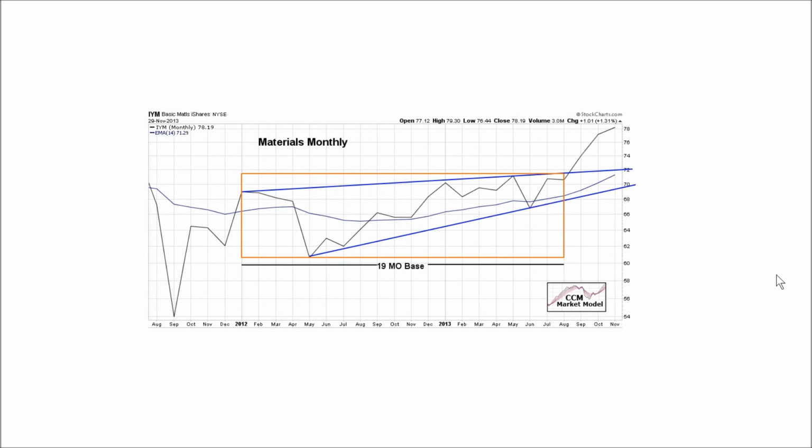This is another chart used in the CCM market model. We're looking at IYM, Basic Materials Monthly. IYM is very similar to the XLB ETF that you may be more familiar with. Same concept here in this chart. We have a sideways consolidation that took place for 19 months here with very little progress. We recently had a bullish breakout to the upside. You can also see the moving average here in blue has a positive and bullish slope.